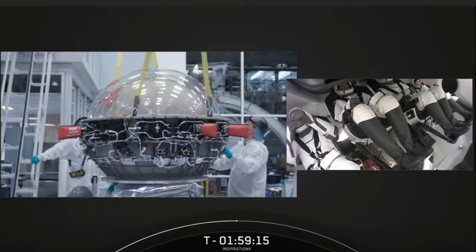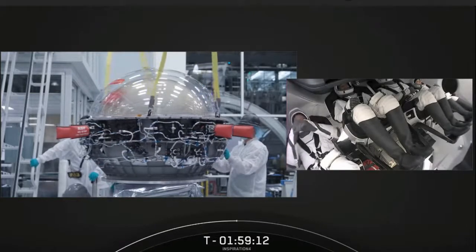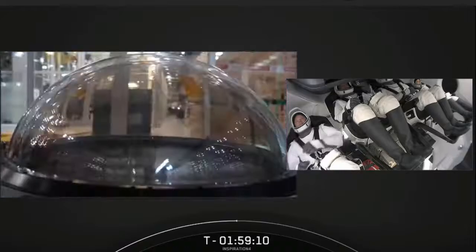Dragon, SpaceX, stand by for transition to pad hatch closed. Please ensure that all items are secure from now through launch.